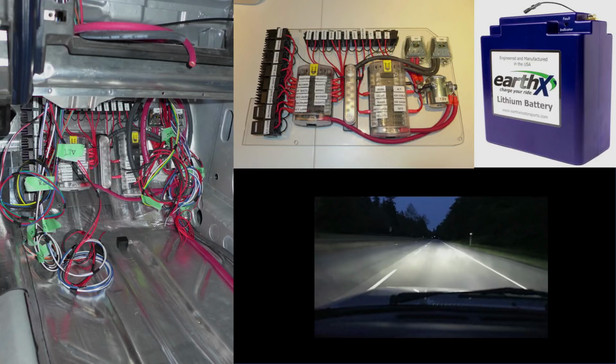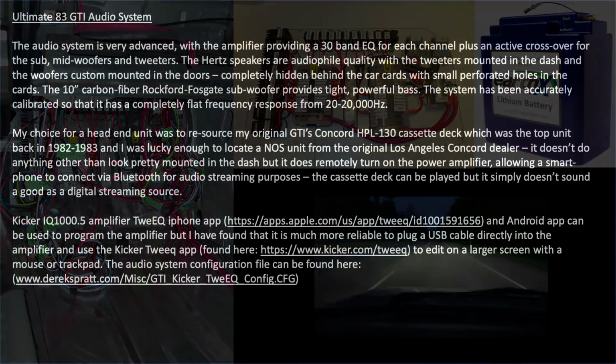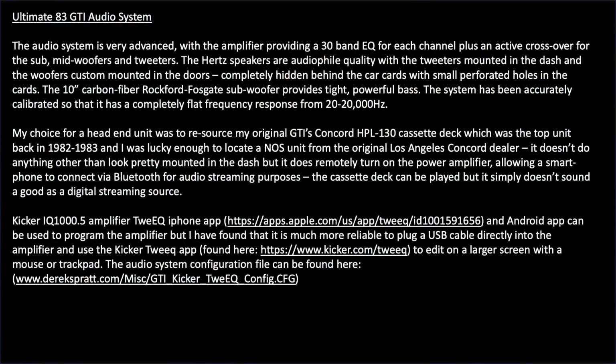And this is a picture of the LED Philips lighting. So absolutely beautiful lighting pattern, very bright, crisp lights. What else? So the audio system, last major thing I'm going to talk about. So really trick system. The kicker IQ amp.